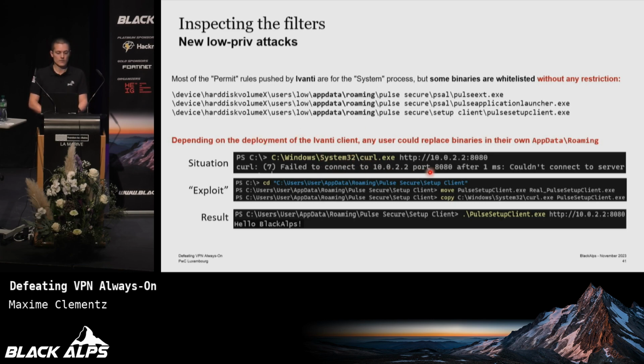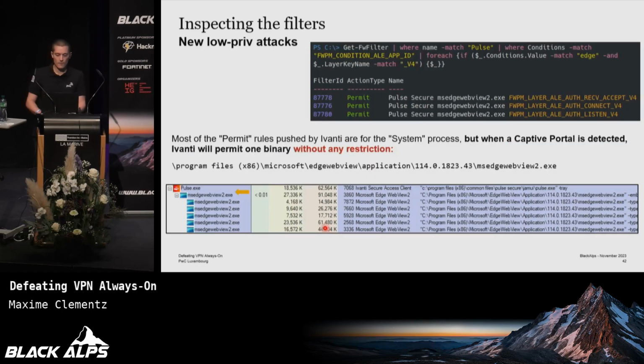So the situation is, let's try to get some connection, and because the tunnel is not established, I will not be authorized to do that. I have all the filters that will prevent me from doing so. So I get this, failed to connect, indeed, because I have some filters that will prevent me from doing that. The exploit is very simple. I will just replace the binary with what I want. I will just move curl.exe to this location and name it Pulse Secure client, just because it matches this exception. Obviously, since this filter is only defined on the name, on the path, I'm completely authorized to use my new curl just with this new name in this new folder, so that I can have my connectivity. So that was one example for Eventy.